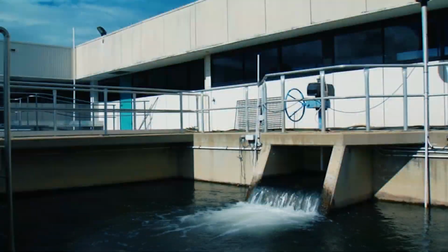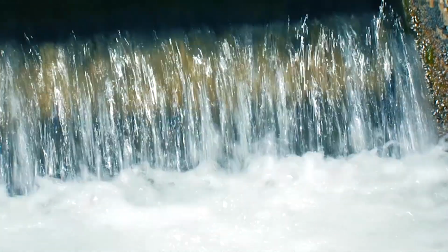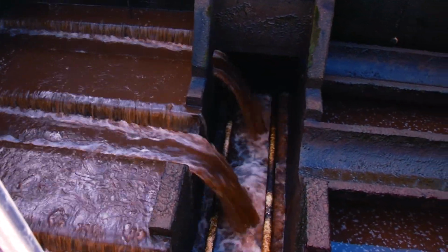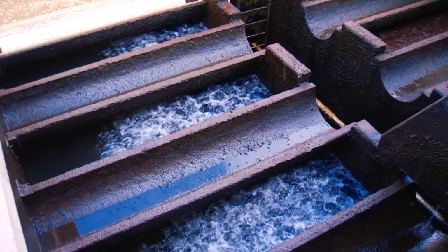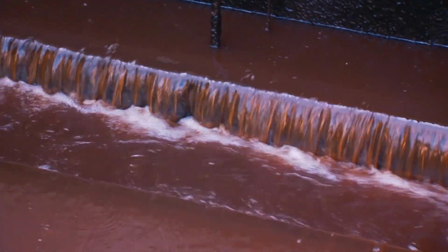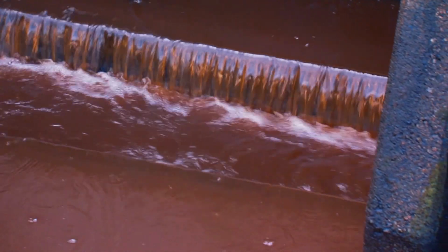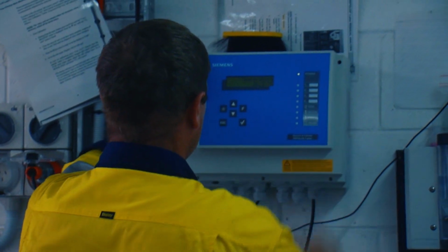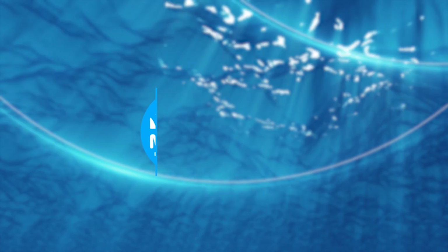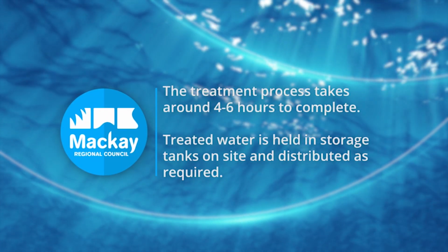The filters are called mixed bed media filters. Like any water filter, they are made up of different layers. The bottom of the filter is made up of big stones, then a layer of sand, and then a layer of filter coal. The filters use the media to trap any remaining particles in the water, and then it is dosed with chlorine right before it leaves the plant for disinfection. The treatment process takes around 4 to 6 hours from start to finish.